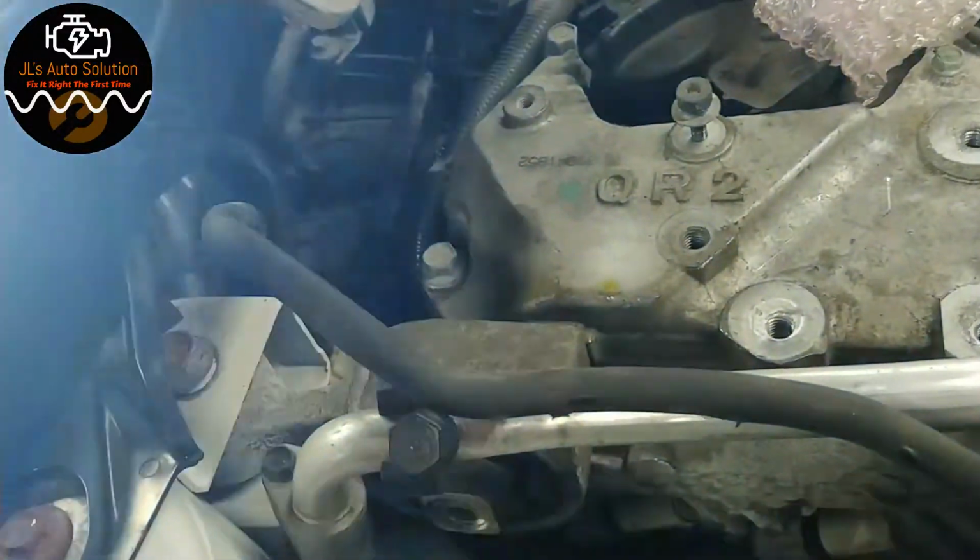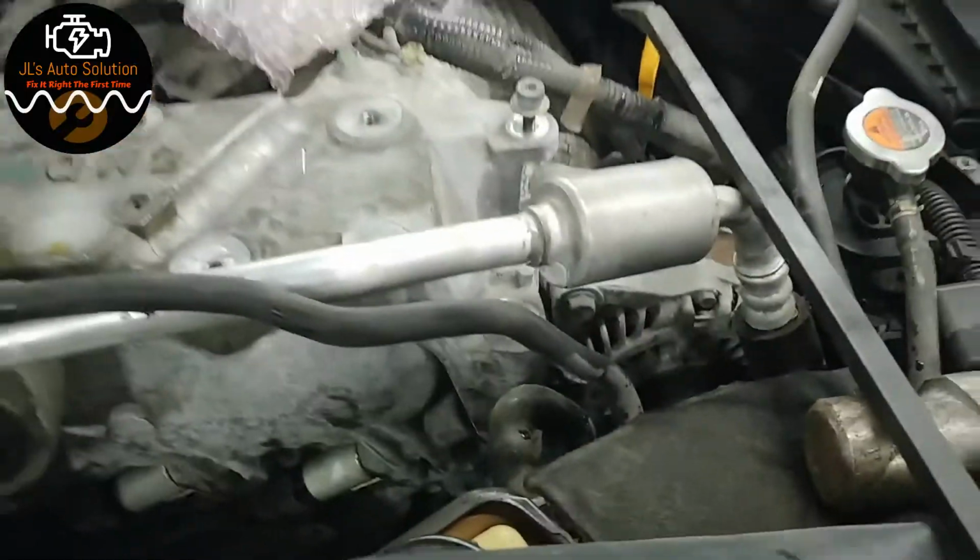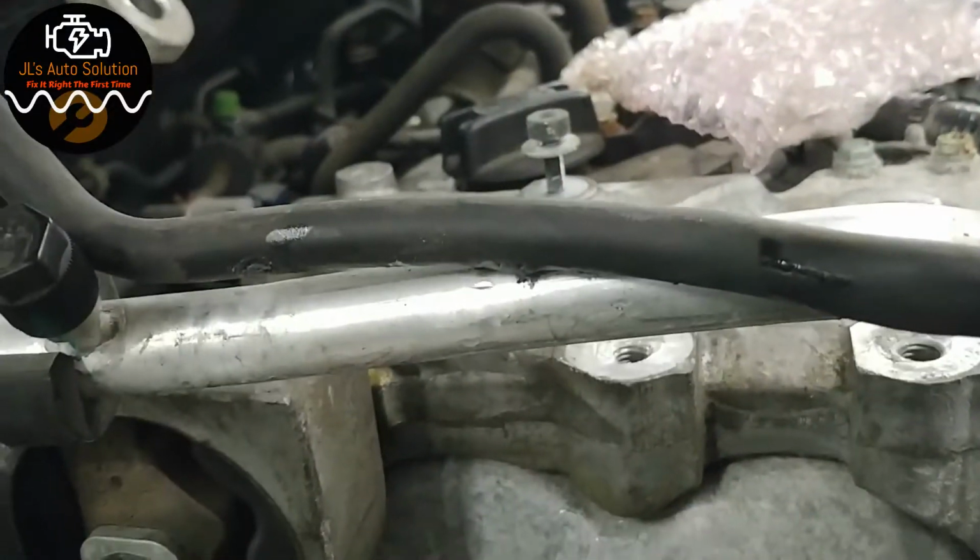And now what we're going to do, we're going to go start it. I haven't started it yet, so I don't know how it's going to run. Hopefully it runs the way I think it's supposed to. And if it does, well, then we'll call this a fix. If not, we're going to go a little bit further and see what else it could be.